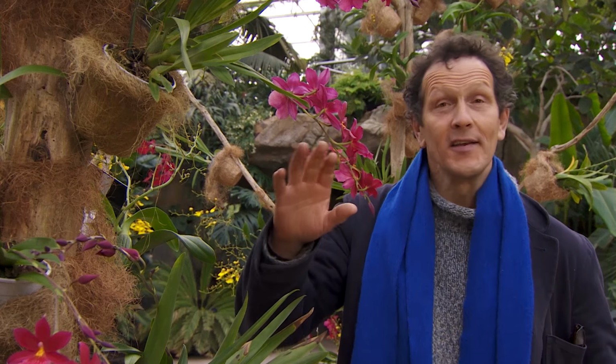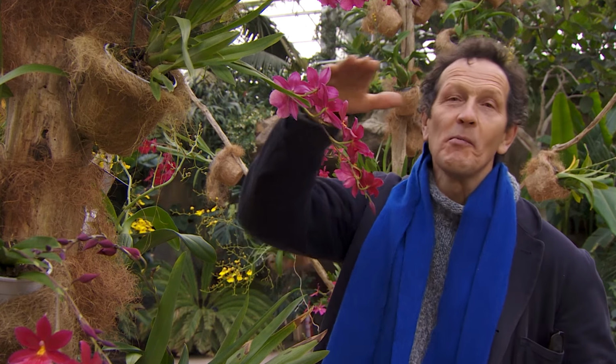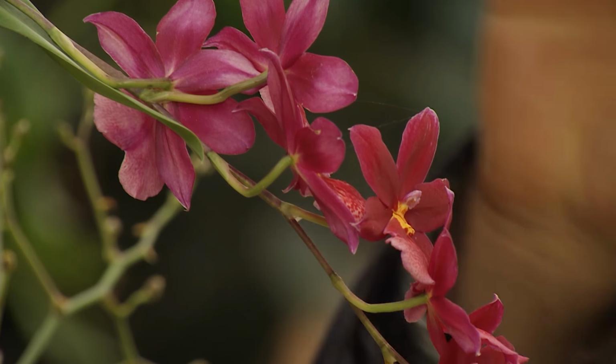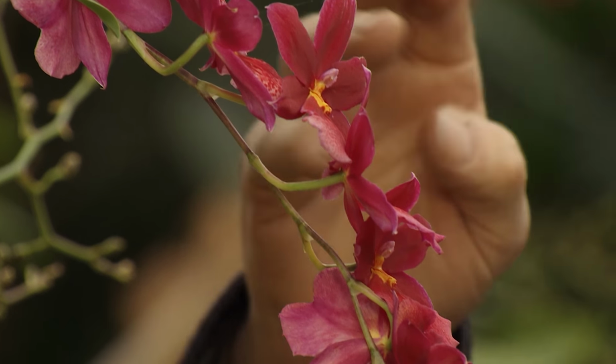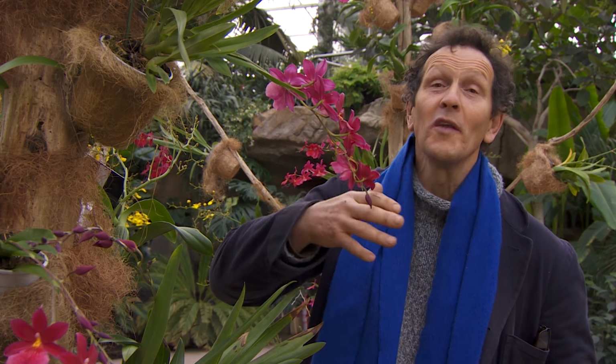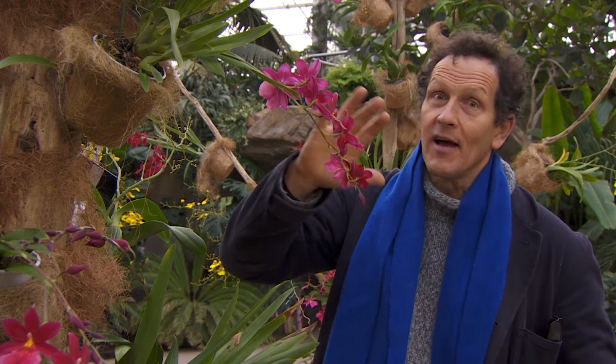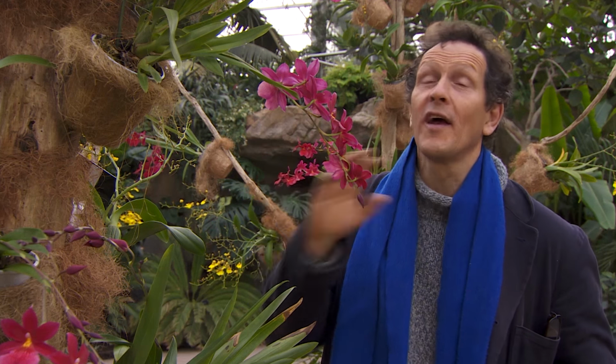I don't grow any orchids myself, but when I was a child, my granny did. And I can still see clearly in my mind's eye these extraordinary flowers up on the mantelpiece, arching down like exotic birds. And I know lots of people get given orchids and grow them and get the same sort of wonder and pleasure that I did when I was a child. But to come here and see so many all together really is special.